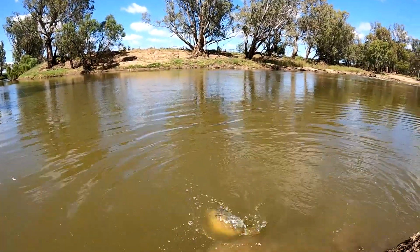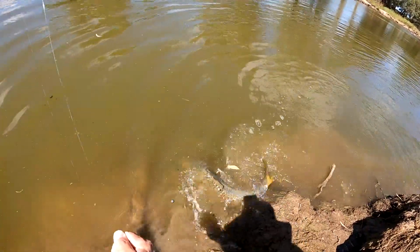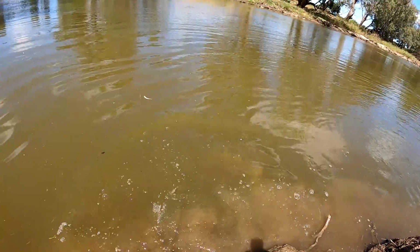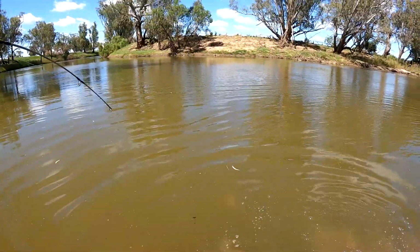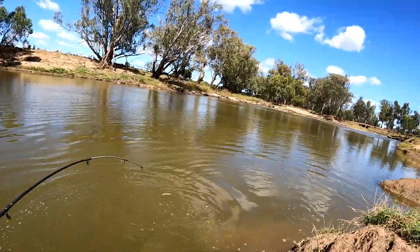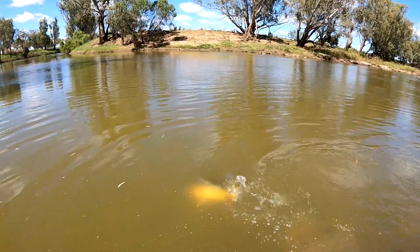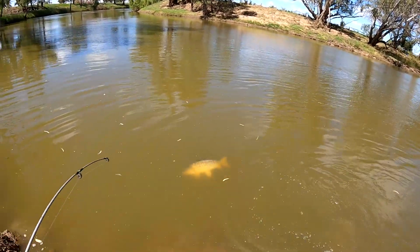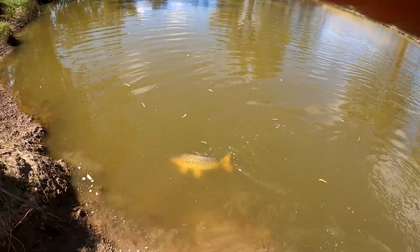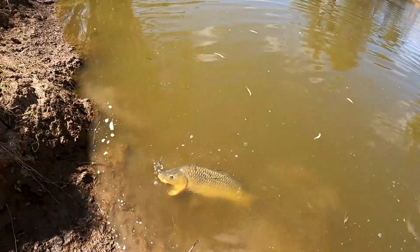I really got to get myself a net. He'd be a good 10-pound, I'd say. Come on. I'll let him wear out a little bit. I don't want to stir up the bloody water here too much. I was hoping for a big cod, but that's a bloody beauty, that fella. I'll get him up here without falling in.